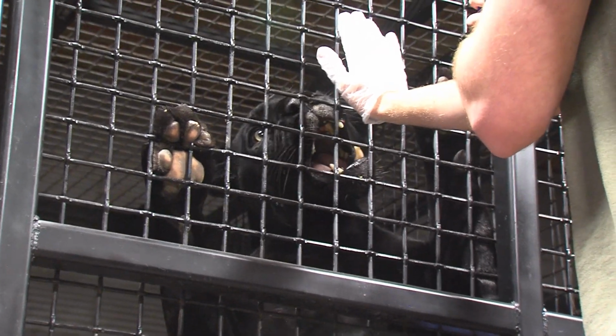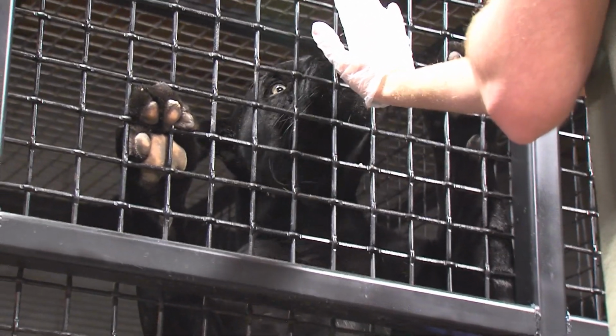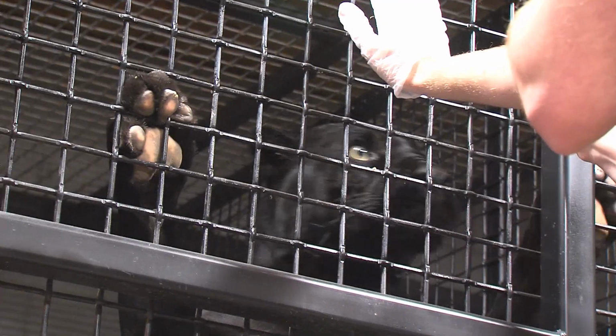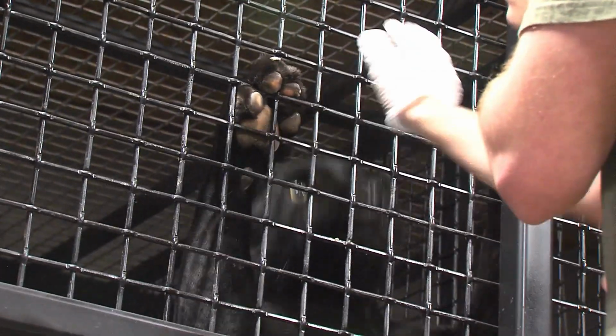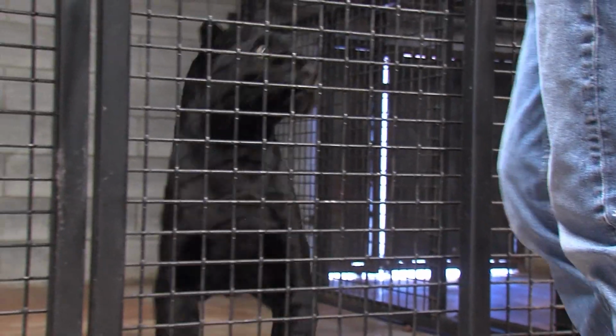Without training these behaviors, we would sometimes have to anesthetize these big animals, and some of the cats, like jaguars, don't always do that great when they're anesthetized. So what's much more safe is just train them to open up their mouths so we can just look at their teeth without having to put them to sleep.